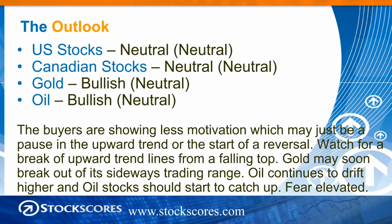All right, let's just give our ratings then. So US and Canadian stocks, I'm neutral on both time frames. Gold back to bullish long-term, neutral short-term, although that could turn bullish short-term on gold if we do get a breakout. Oil, it should be neutral long-term for oil and bullish short-term.